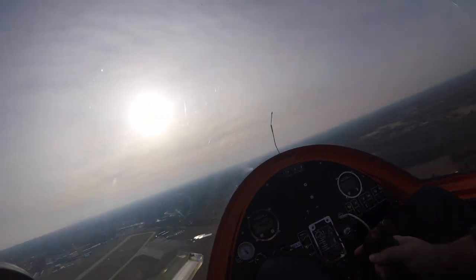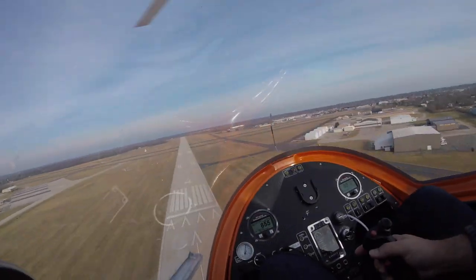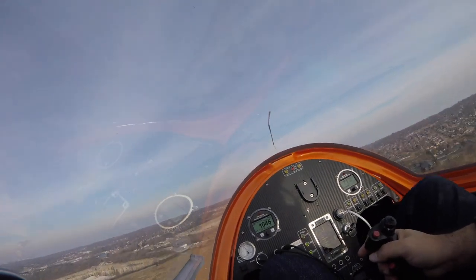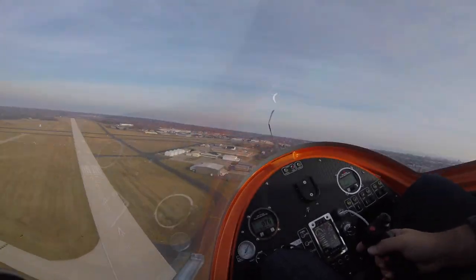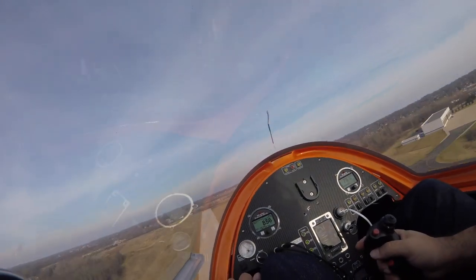But either way, here we're doing a bunch of landings, touch and goes, with very, very steep approach angles, which is very different, not something I'm really used to in an aircraft. Coming in that close, you can see how tightly we turn. Look at that, how tightly we're turning. The final, and we just come right back down.